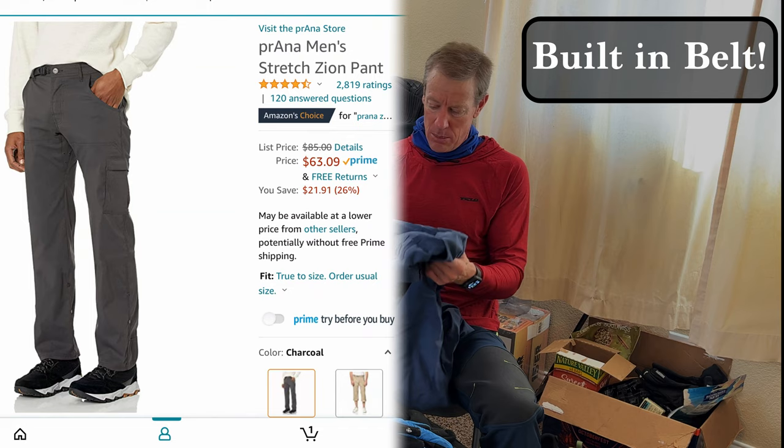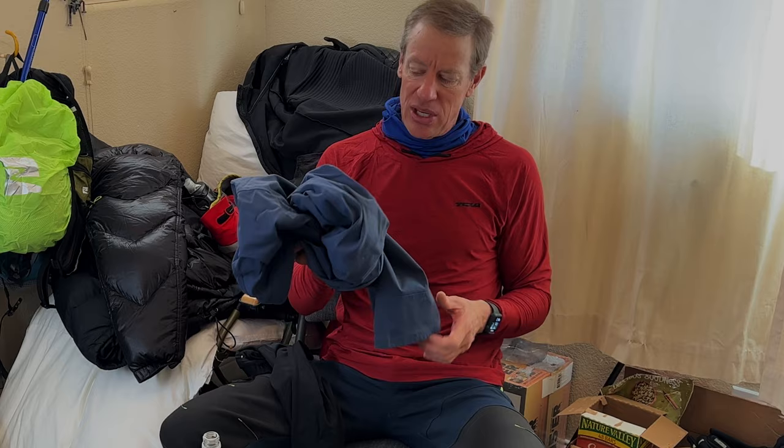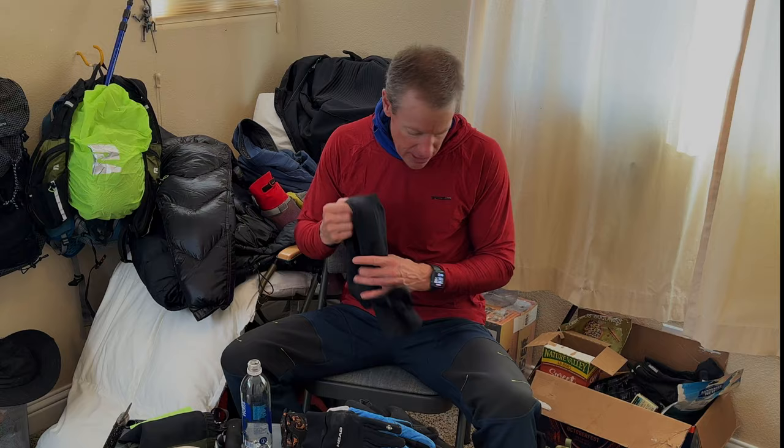I've been using these Stretch Zion Piranha pants. This pair has lasted me 2.5 years now. You see it in every other video I make. They're the same pants. They've lasted forever. So a lot of good things to say about these. Super durable. You can roll them up. Fairly lightweight. Also warm too. So that has been my go-to pants. And I think that just about covers the summer wear.